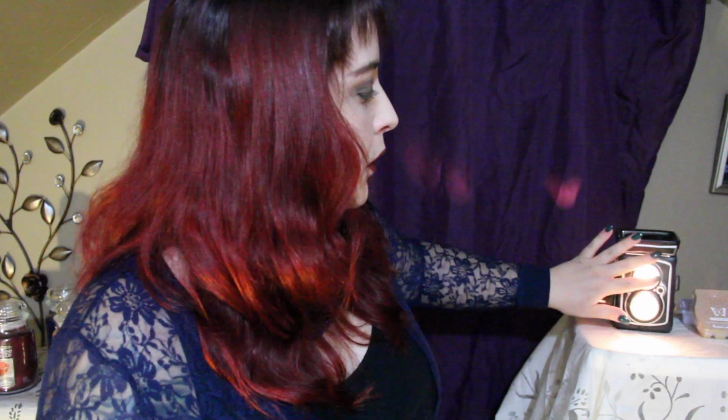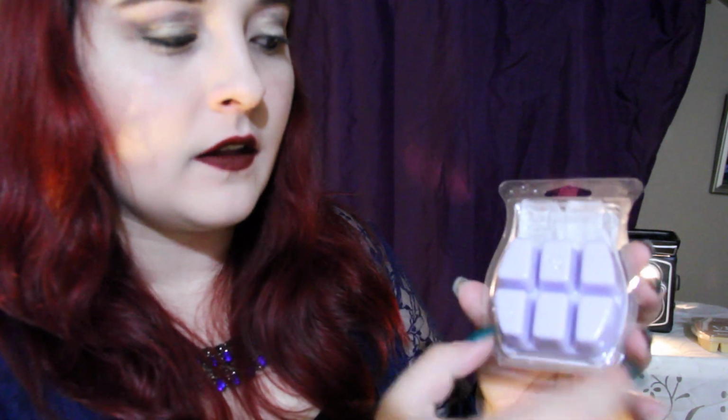And how they work is the bulb that's inside here is heating this tray. And what you put in the tray are these little guys. For example, I have French lavender in right now. It's a very relaxing smell. I like for all my customers to be relaxed and at ease when they visit my store. I am currently using the French lavender, and I'll show you. They look like these little cubes that you place in the upper tray, and then this is what's going to melt down.